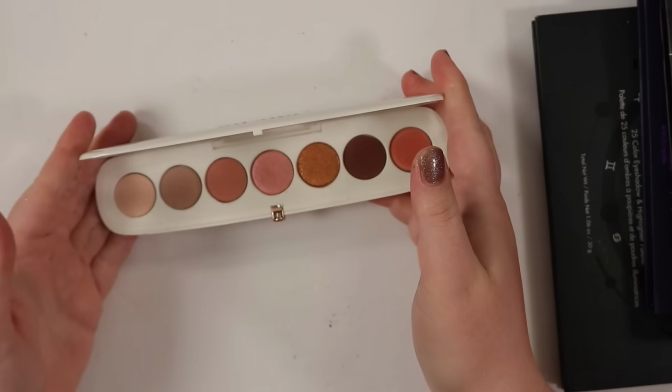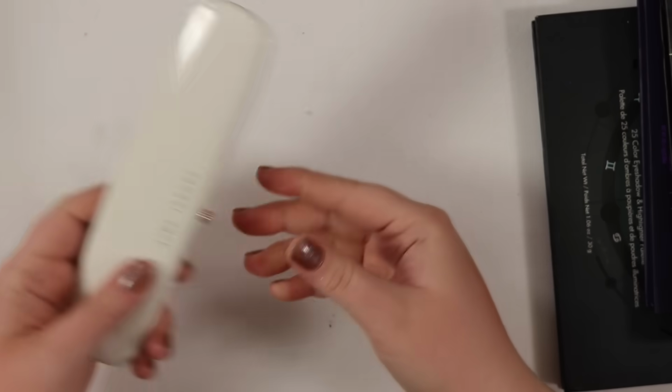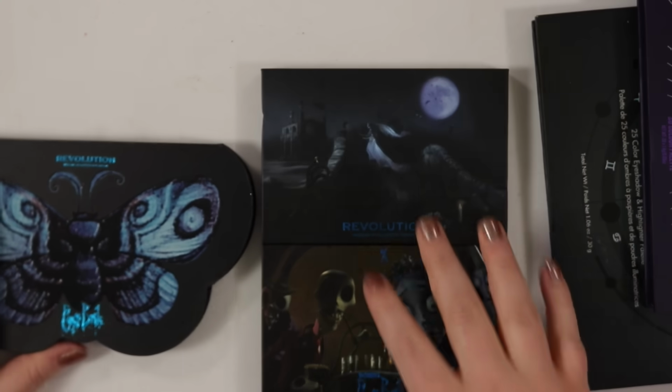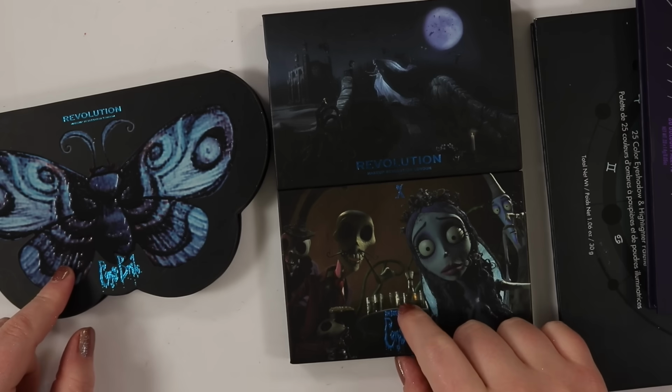This one is like a newer thing. It's from Marc Jacobs, and yeah, I'm gonna keep that for now. I haven't tried it yet. I have some of these Revolution Beauty palettes. I have a few of these. I'm definitely gonna get rid of a couple, but this is what I was talking about when I was like, you know, Halloween.